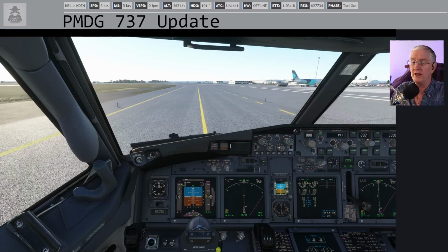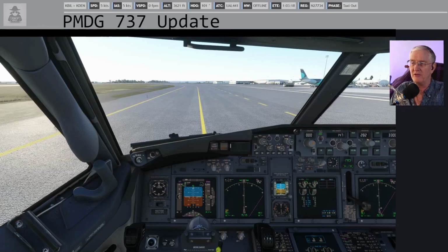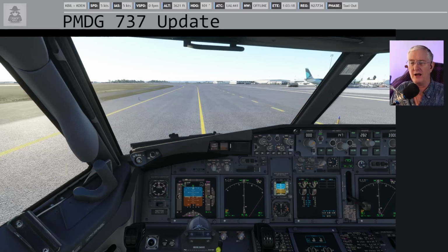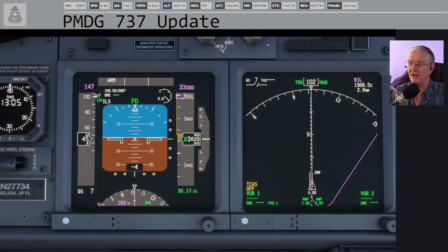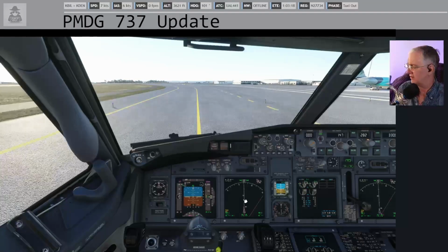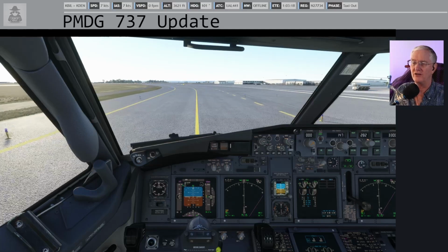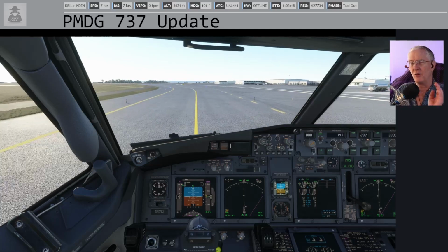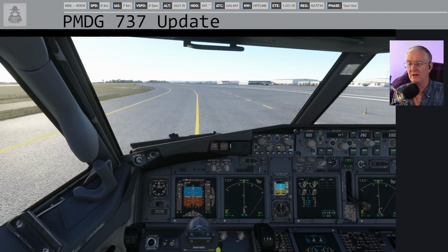Okay, so we're looking good. I've noticed that you need just a little bit of throttle to maintain about 10 knots of taxi. So it's not exactly a thrust idle taxi like over on the Airbus. So I've got a little bit of throttle going right now. Yes, I see the TCAS is off. And I like to get this up to about 10 to 12 knots, unless I'm on a real long taxi. So there's 9.